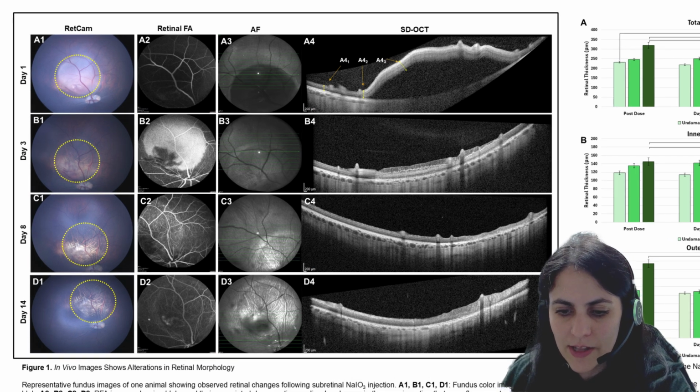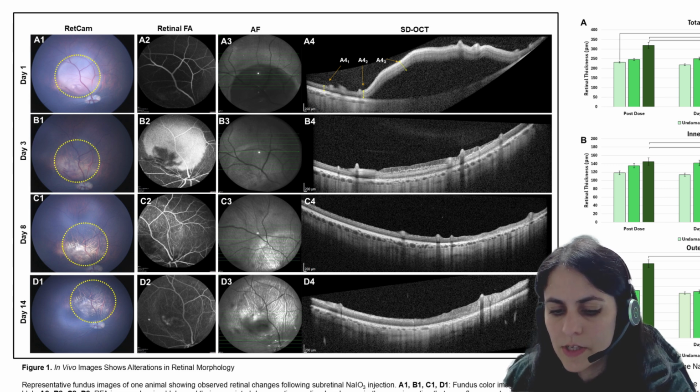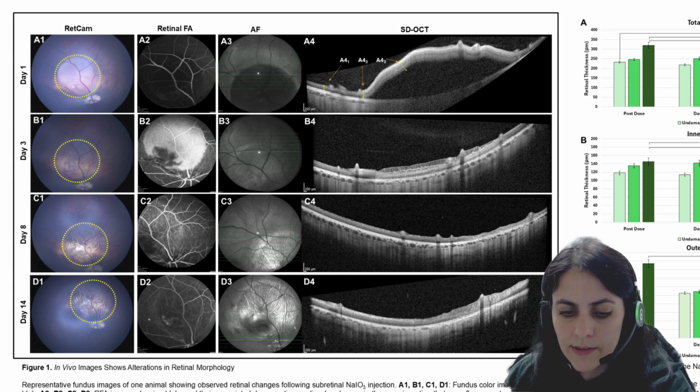So we could also see the damage on the fluorescein angiography, and we could follow up this bleb in the OCT sections as well. The layers of the retina were also measured as total retinal thickness, inner and outer segments of the retina separately. So all 6 eyes received a successful 100 microliters injection of sodium iodide subretinally, with the blebs being able to be observed on all time points during ophthalmic exams and fundus imaging.